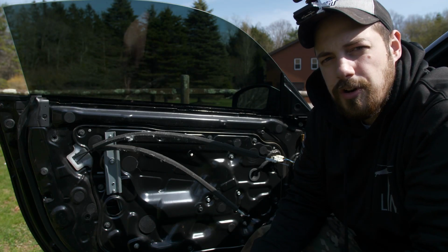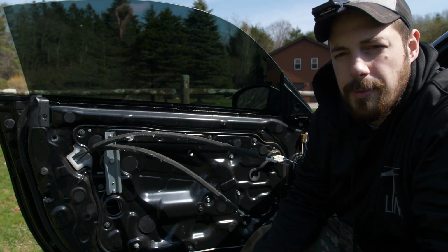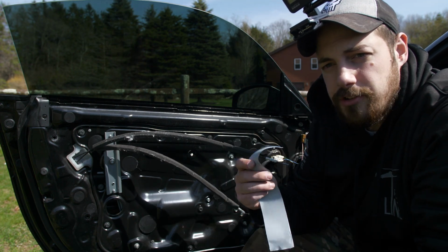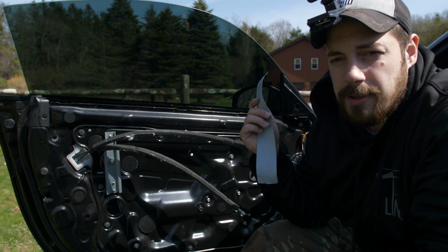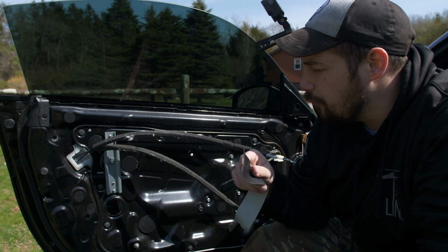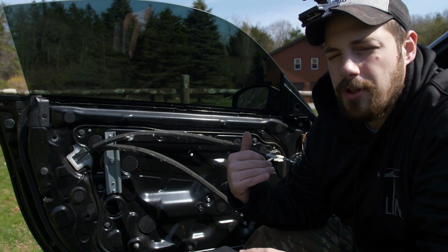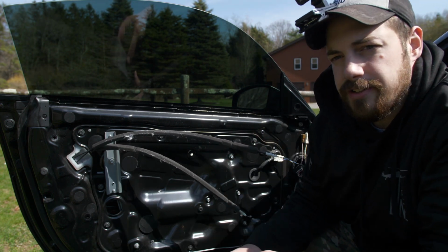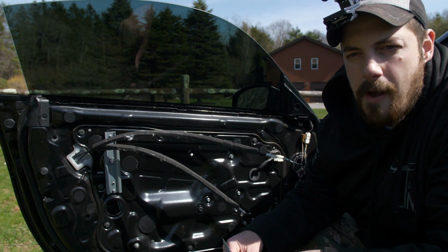Okay, so I just ordered a new window motor, and that'll be coming in tomorrow. So I'm just going to prepare for that. I'm going to remove this panel here, and I'm also going to tape up the window. So this is super important. You want to keep it up all the way and tape it up before you start removing everything, because you don't want the window to fall down or be off track once the window motor is replaced. So I'm going to go ahead and do that right now, and then we'll start taking off all these bolts.